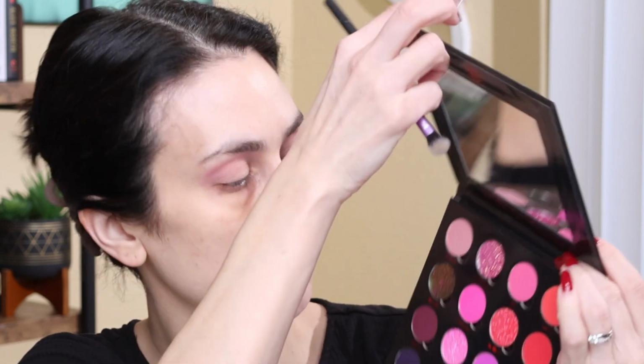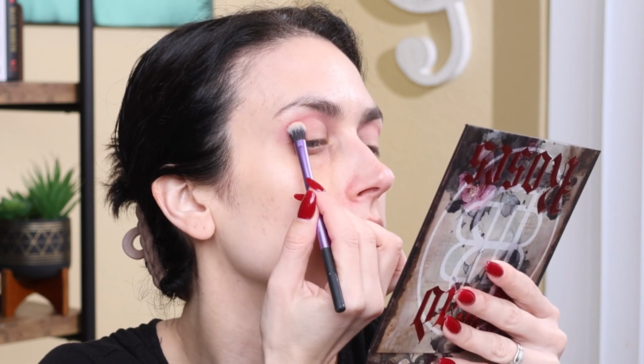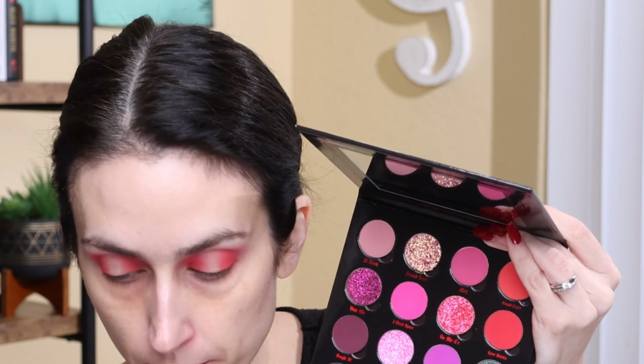I want to play with this shade called Stupid Cupid, a really pretty and unique coral shade, and I'm going to put this in my outer corner. I actually think I'm gonna halo this. I wanna take just a tiny bit of this more true red called Love Stinks and just put it in the inner and outer corner as well.